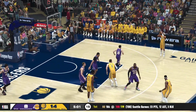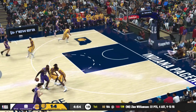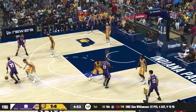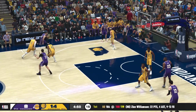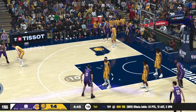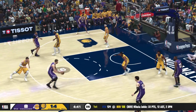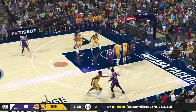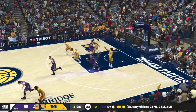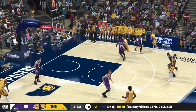Nembhard outside. Jacks up a three. Doncic pulls down the board. Lakers trail by 6. James passes to Doncic. Pass to Hayes. Back to Doncic. Here's Larabia. And a miss there on the triple. The Pacers have got half their attempts to go. 6 of 12.